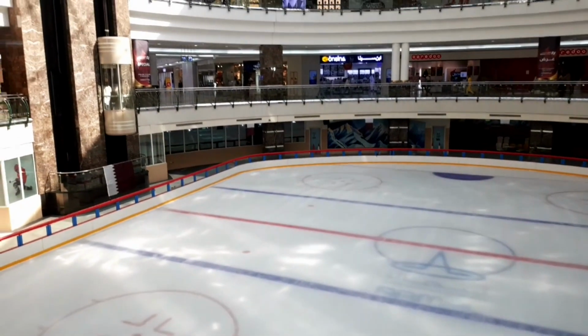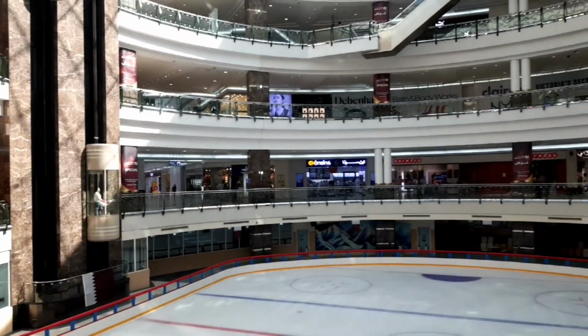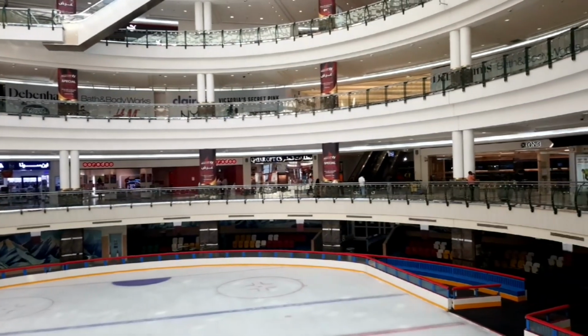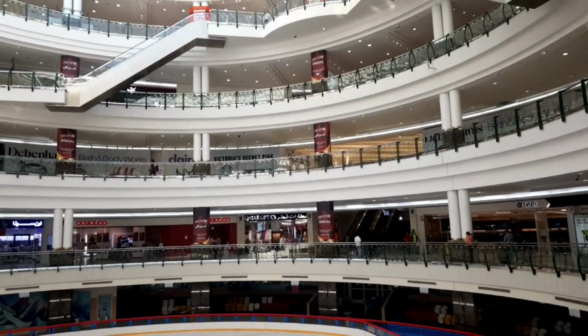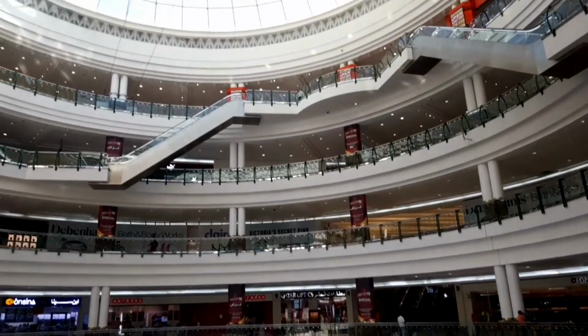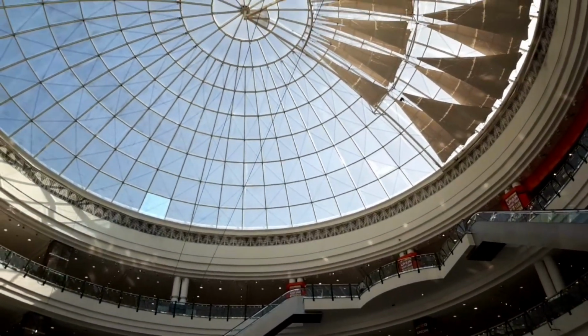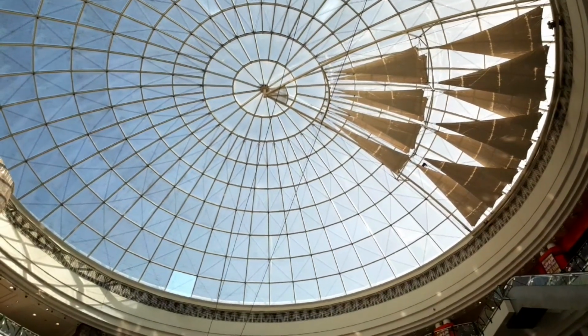And if we pan up, we can see multiple different levels, and up still further, a rather lovely domed glass ceiling. How nice is that?